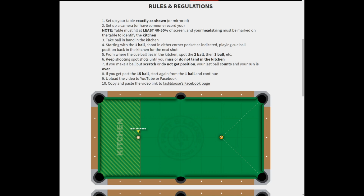And if you make a ball but scratch or do not get in position, then the last ball counts and your run is over. And if you get past the 15-ball, then just start back over with the 1-ball. So with me having an 8-foot table, I figured I'd give this challenge a try again, and let's see if I can beat my old personal best of 9.